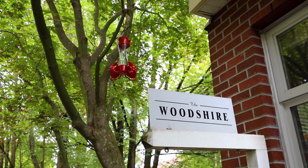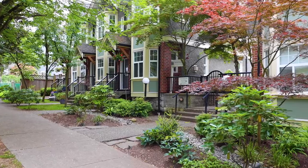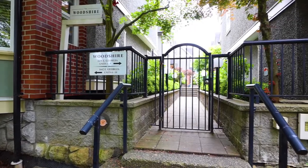Welcome to the Woodshire, located at 1642 East Georgia Street. We're in the inner courtyard area of unit number 6. This is a row town home with 3 stories and one of the largest in the complex. Come take a peek. 18 row style townhomes with a charming inner courtyard that leads to your unit.